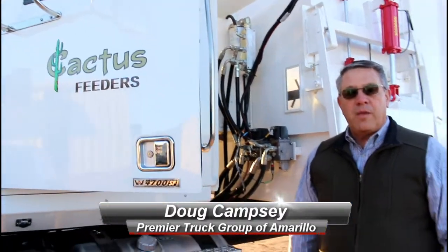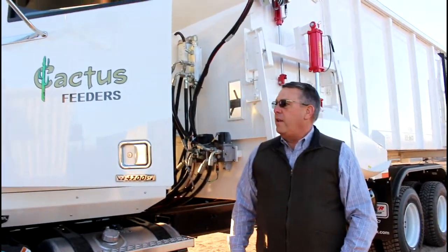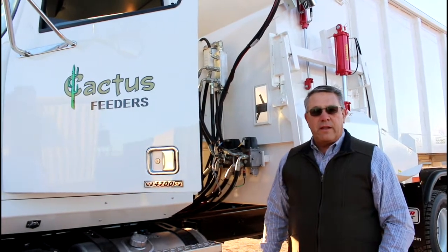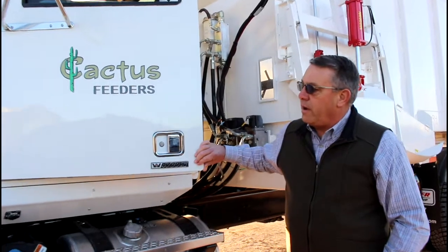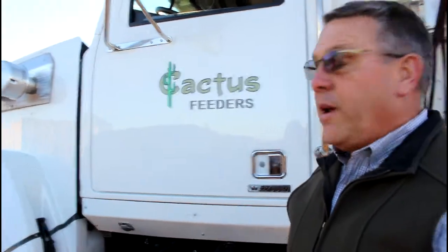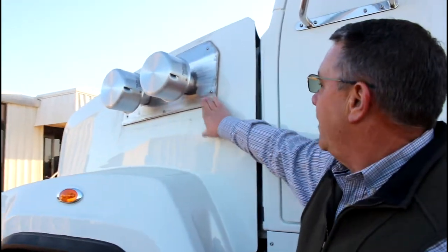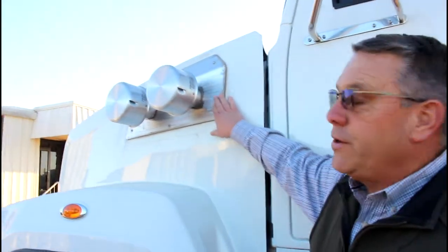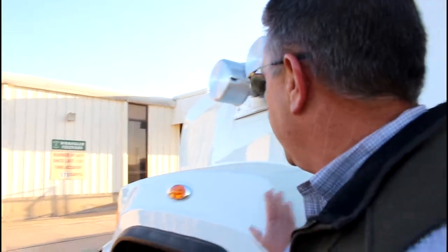Campsey, we're here at Wrangler Feedyard, delivering a brand new 4700 Western Star to them. This truck has proven itself to work very good in the feedlot, and just wanted to tell you a few little things about it that we set it up for feedlot use. We're running a Cummins 9-liter engine in this truck. For the feedlot, we add the pre-cleaners on the hood. Actually, Cactus Feeders builds this conversion kit for us, and we buy the spinners and put on it. So, working out great for us.